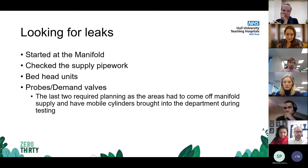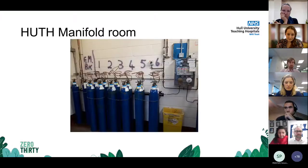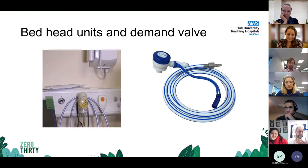We've seen a lot of pictures of manifolds. We're very typical for an acute trust. You've seen pictures of a manifold room. Here's another one. And these are the bedhead units where we plug in our Entonox demand valves, and what an Entonox demand valve looks like for those of you that may not be familiar with them. Again, as has been said, it's worth getting out and having a look at these so you have familiarity and you can talk to the various teams about the equipment that we're discussing.